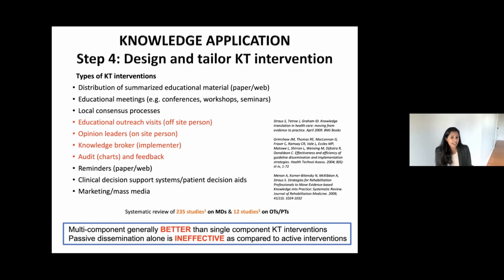Another very effective strategy is chart audit and feedback. This is where you review the charts to see whether the practices are being adopted, yes or no. You present the educational workshop about the practice guideline or the treatment protocol, and then you review the charts to see: are there any changes in practice? Is that new practice being implemented? If not, you give feedback to the knowledge users or the healthcare clinicians who are the recipients of your KT intervention, and then you go back to the charts, review again, and do another audit.